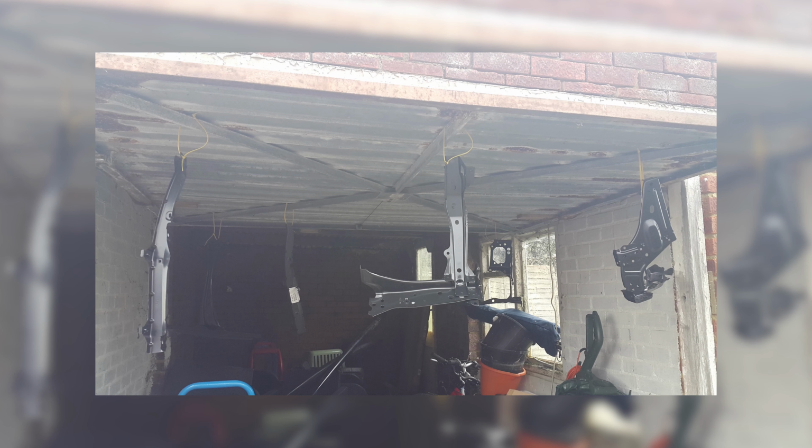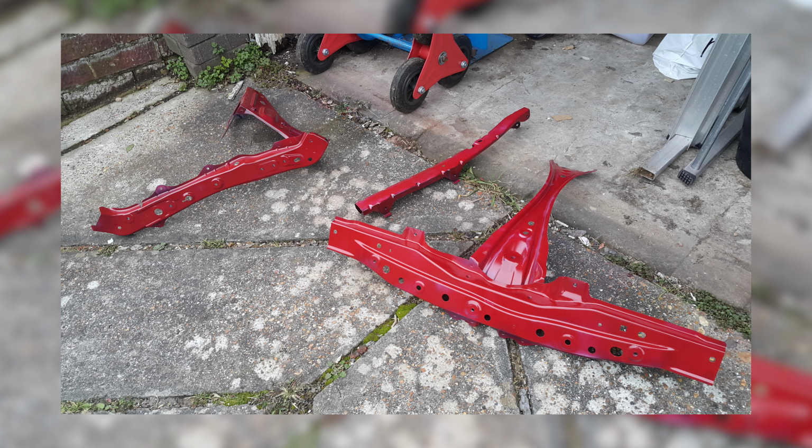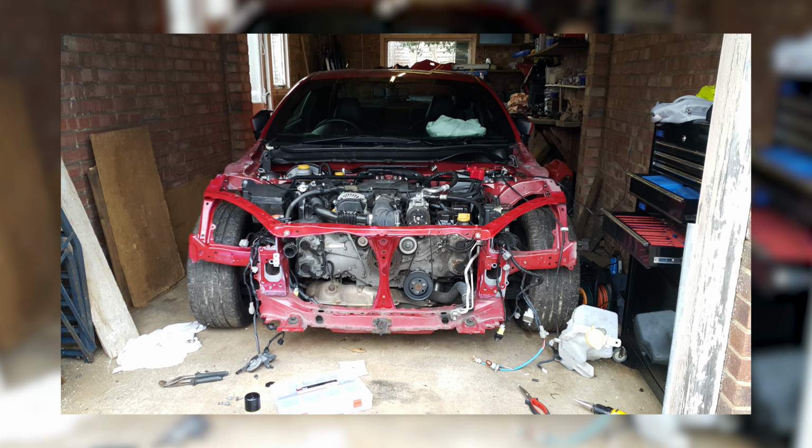So here we are, got the parts back from Toyota, all brand new parts, all came a couple of days later, and they weren't too expensive. They come in this nice black primer finish, but I had a can of the colour match paint laying around, so I thought I'd spray them up, get them to look almost factory, or at least just red, so they don't stick out too much. Here we are, got it all laid out, ready to go back on. 90% of it is bolts, there's a couple of spot welds that need to be done. But as you can see, there was just no hassle, no drama. Everything lined up exactly how it was meant to, and that told me straight away that nothing else really is bent out of shape.